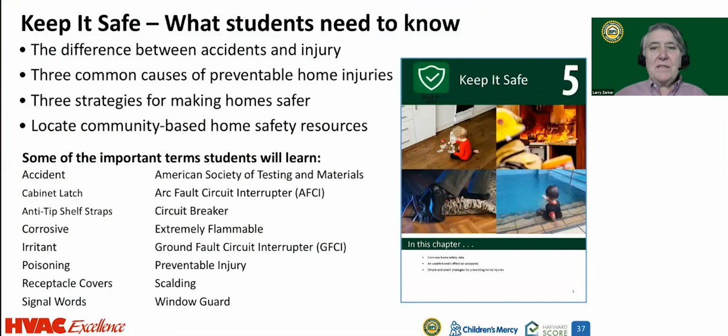You know the phrase, if you see something, say something. That is especially true of safety concerns in a house. Pointing out the potential for fire or a child's access to chemicals under the kitchen sink are the kinds of communications that build trust with customers. Your students are going to need to know these terms.